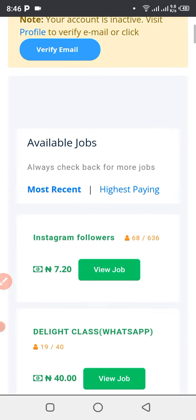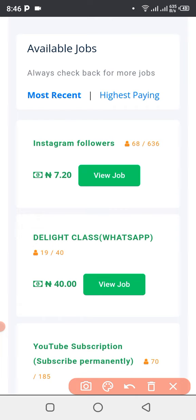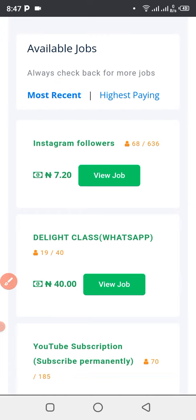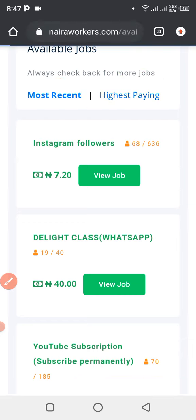Okay, as you can see, these are available jobs right now. Now I want to show you guys a hack. Though I've made many videos about Naira Workers, I haven't mentioned this because maybe it's a new feature. As you can see here, it is showing most recent, while here it is showing highest pay. The most recent is the one which has just been uploaded, maybe today or yesterday or the day before, and many people haven't performed it. Now in order for us to reach this 3,000 naira easily, we are going to go for these high paying jobs. Once I click on high paying, it's going to bring me up the ones which are highly paid, I think about 500 naira, 200 naira, 300 naira, compared to all these ones that are paying 720 naira, 40 naira, and so on. So let us click on it and see what it's going to bring to us.